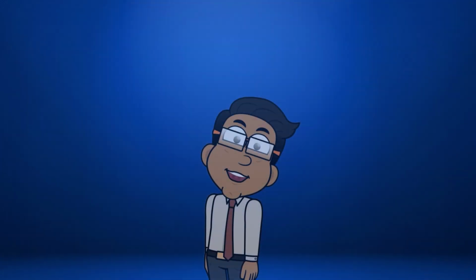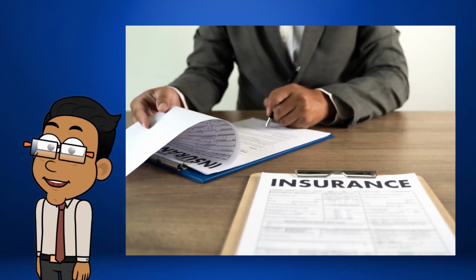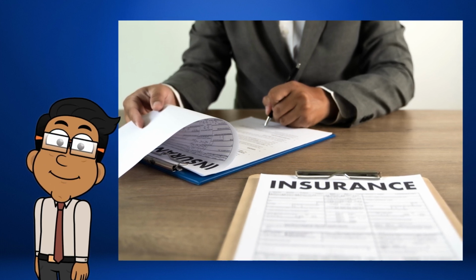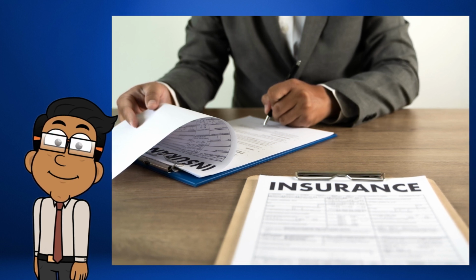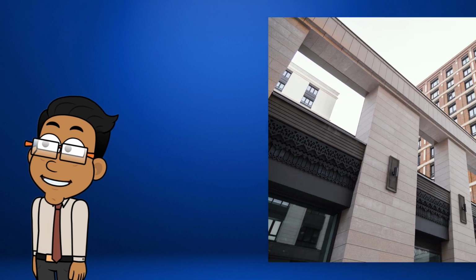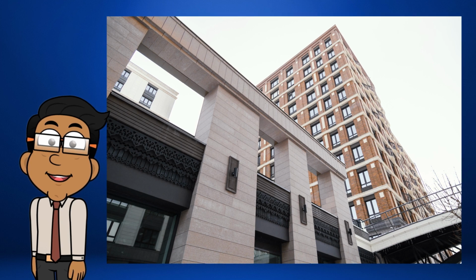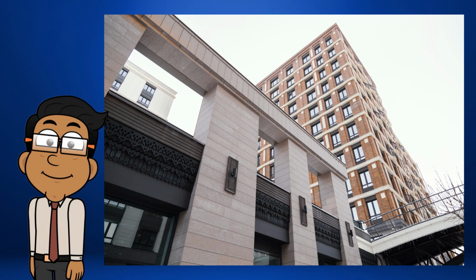What is renter's insurance? Well, renter's insurance is a policy designed for individuals who rent their living space. Whether that's an apartment, a house, or a condo, renter's insurance can provide a safety net for your personal belongings and potential liabilities. You see, your landlord's insurance policy typically covers the physical building itself, but it usually doesn't cover your personal items inside the home or apartment. And this is where renter's insurance comes in.